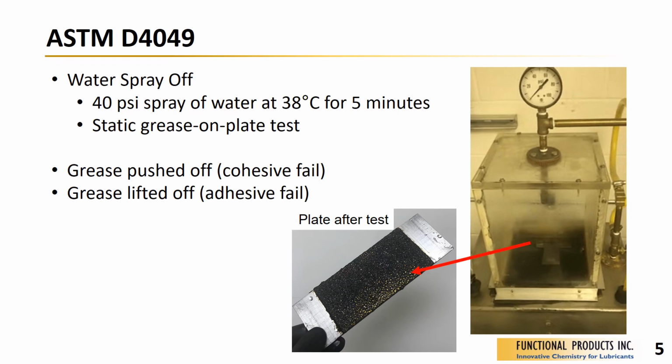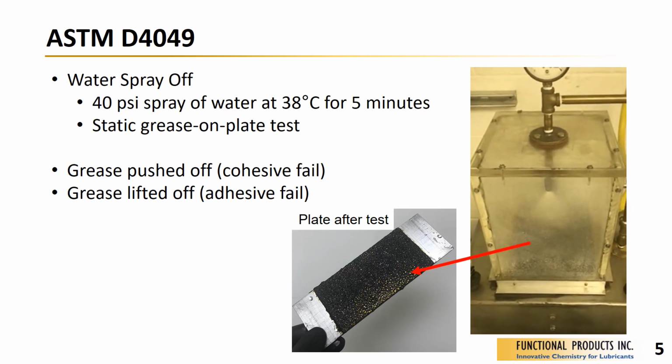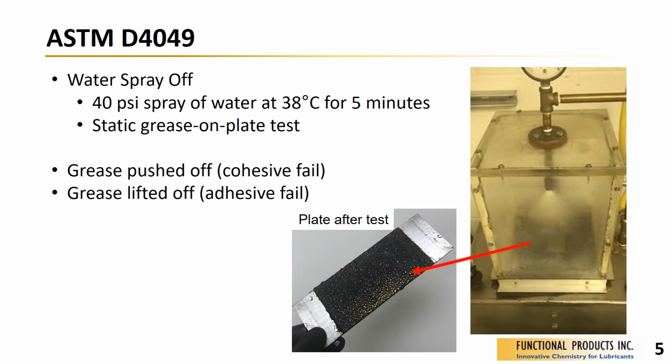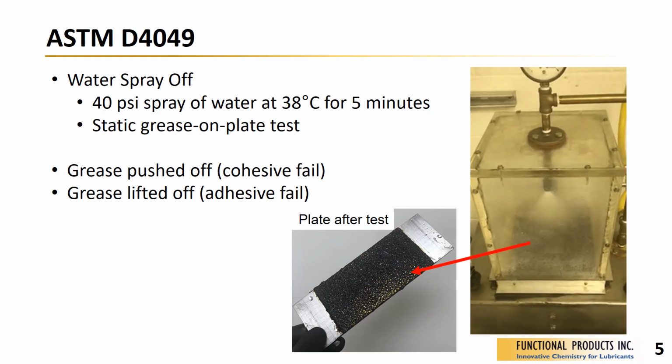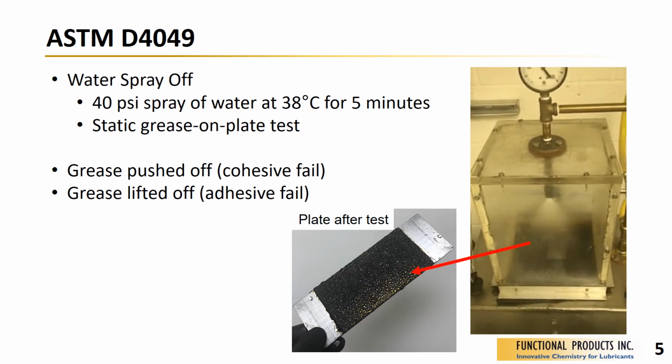So we like this test because it's very rapid, whereas water washout is about a 1-hour test with quite an involved setup. Water spray-off is a really nice test for iterating and testing water resistance quickly. So you can solve problems in an afternoon where water washout may take a couple of days.